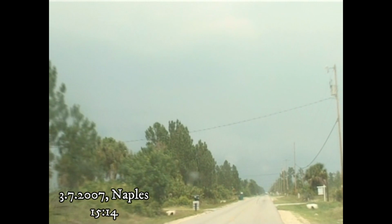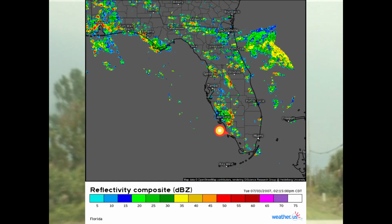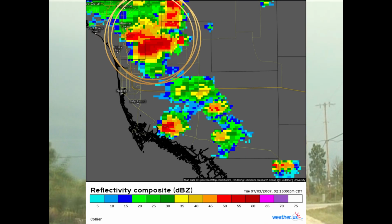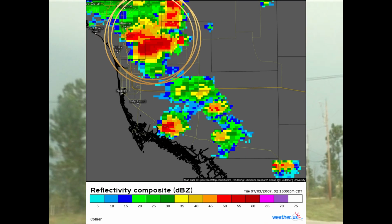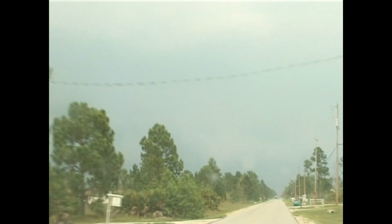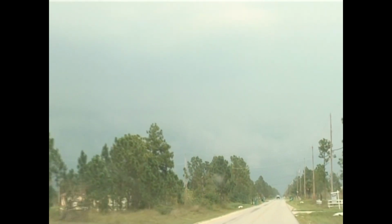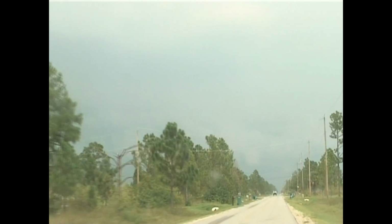Florida, and the storms are forming on the west coast sea breeze. Right now I'm near Naples. Time is 3:14 and I'm approaching my first thunderstorm today. It is quite an interesting structure, possibly some heavy rainfall, and it's about a couple of kilometers from me.